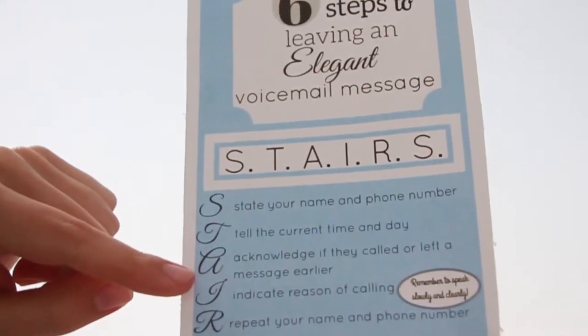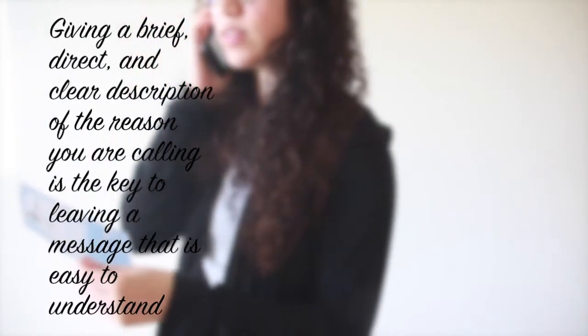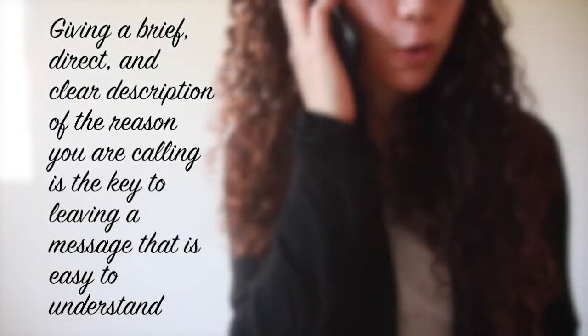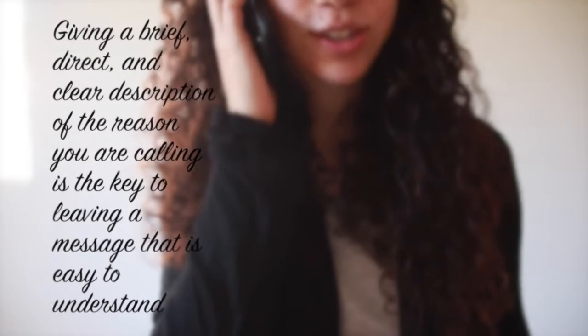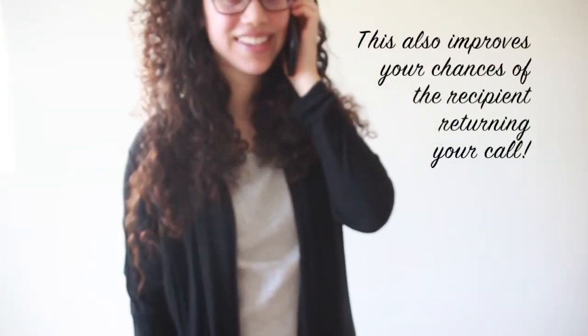The next step is I, which stands for Indicate Reason of Calling. Giving a brief, direct, and clear description of the reason that we are calling will help us achieve our goal of leaving a message that is easy to understand. "I received your message and have a quick question for you about the school project due next week." And this will also improve our chances of the recipient returning our call.